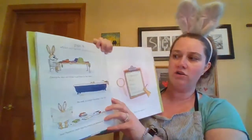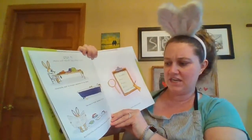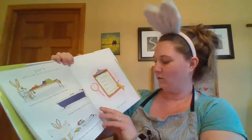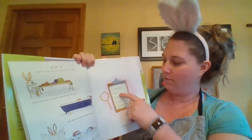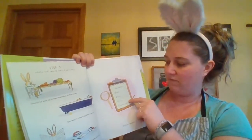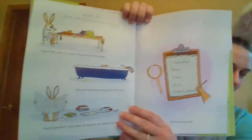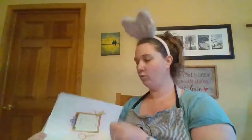Step 4. Make and record observations. Charlotte was no longer squished at the table. She was no longer squished in the tub. And Charlotte could take as long as she wanted on the toilet. Space was splendid. And then it says observations on her clipboard. Meals, check. Baths, check. Toilet, check. Important experiments. What she's still working on for her to-do list with observations.